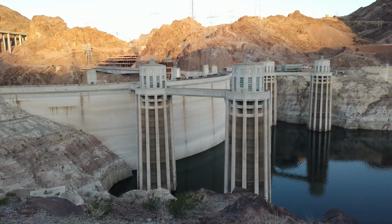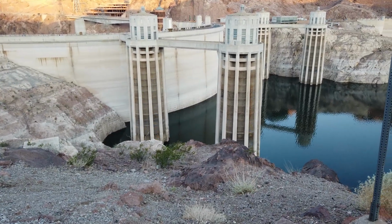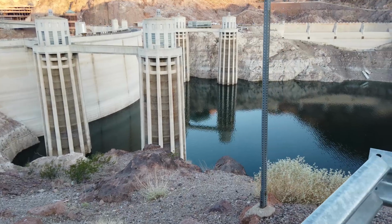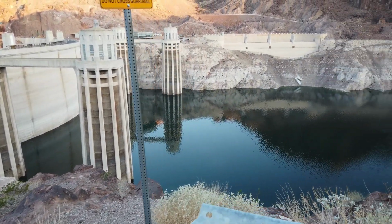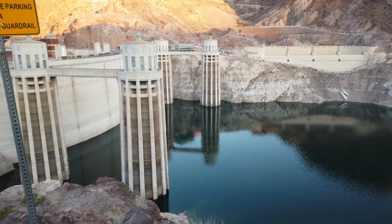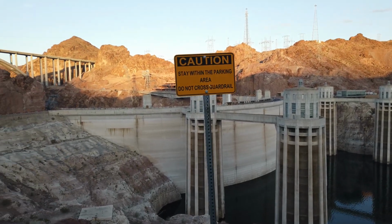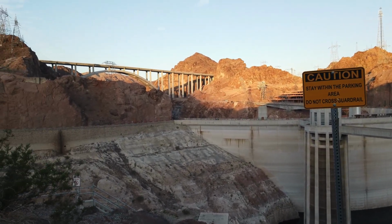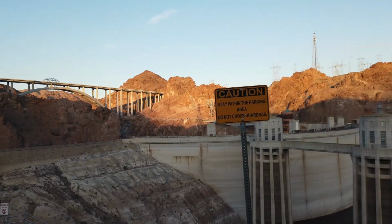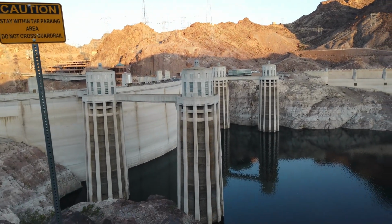The question has been asked, how low can Lake Mead go and still produce electricity? Well, according to the Bureau of Reclamation, at Hoover Dam, that original figure was 1,000 feet, but they've done upgrades on a couple of the turbines, and now apparently that level can go down to 950 feet. But as it drops down, it's going to be at a decreased amount of power that it's producing.